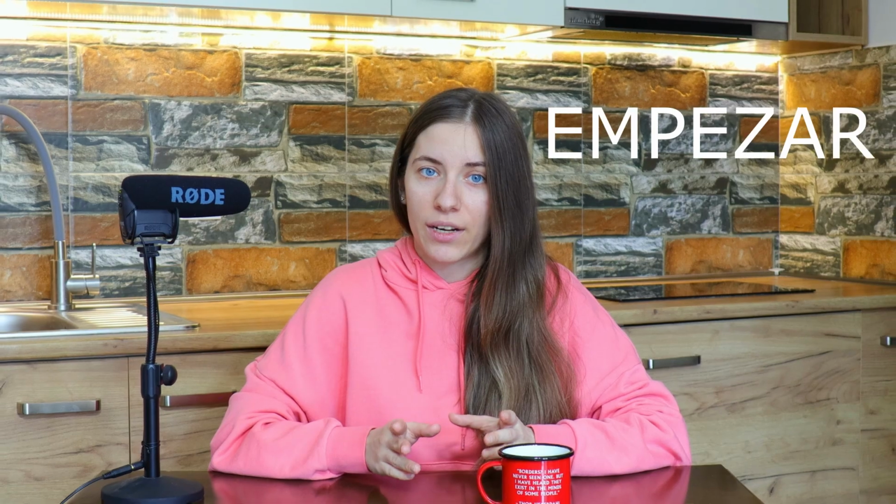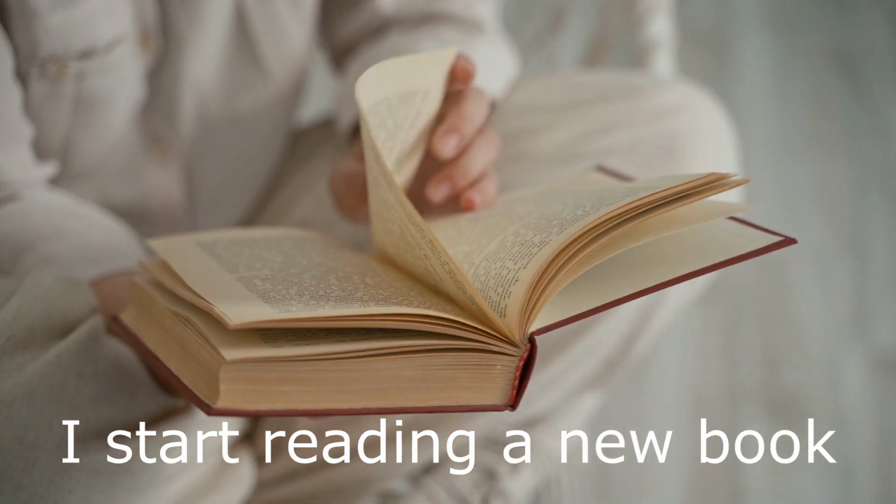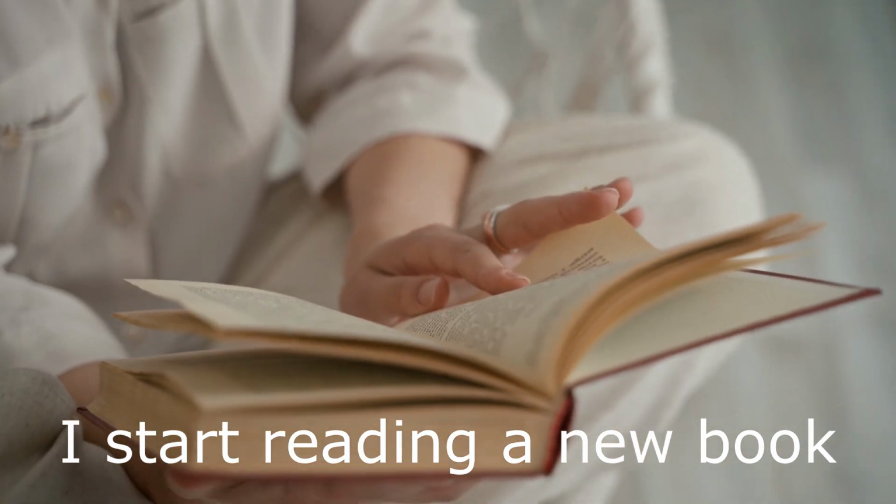For example, when I study Spanish words, I learn not only the solitary word like empezar, but I try to put it in a sentence. Empiezo a leer un libro nuevo. This helps me understand and memorize how the words used in real life. What is more, you can add some emotions to that. Read it using different states of mood. Let's take the previous sentence. Empiezo a leer un libro nuevo. You can say it in different moods. If you make up a funny sentence, it will be easier to memorize it.